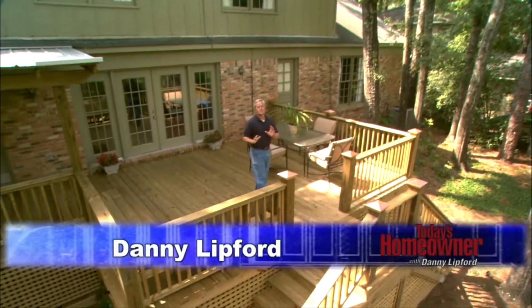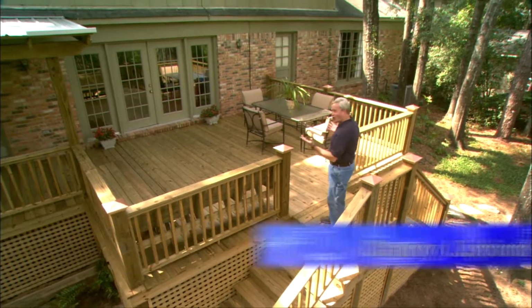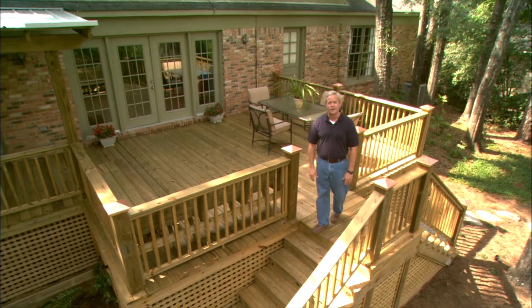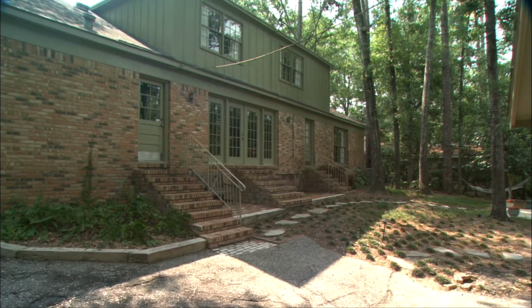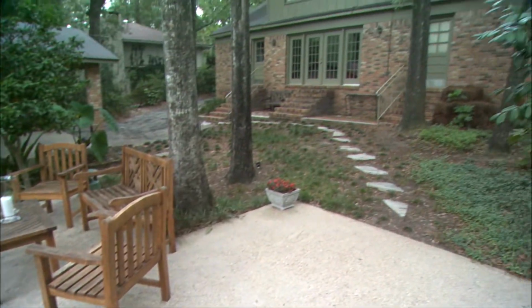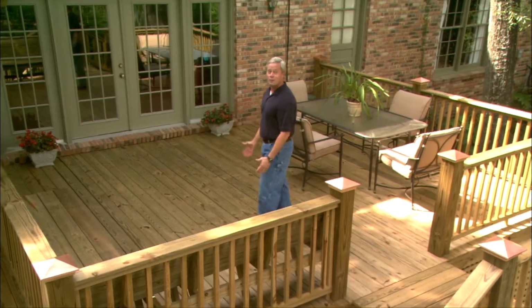Now that this deck is complete, David and Diane, the homeowners, can't even remember what the backyard looked like before the deck got started. Now, it wasn't necessarily that unattractive, the area behind the house, but not very useful for any kind of entertaining or providing a place for the kids to play. Hey, we don't have a problem with that anymore.